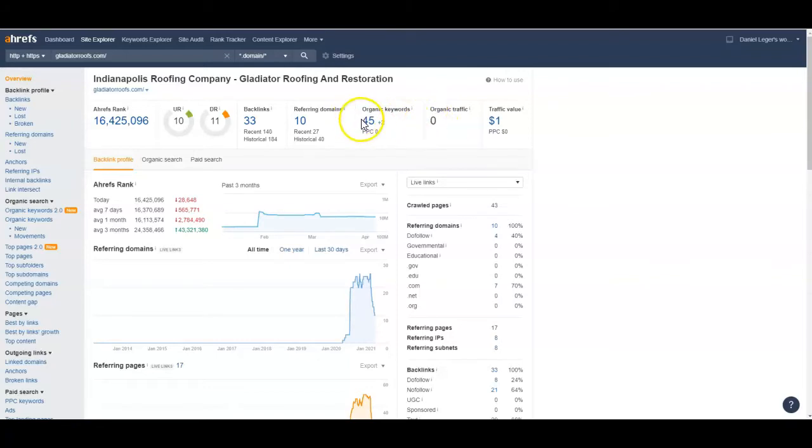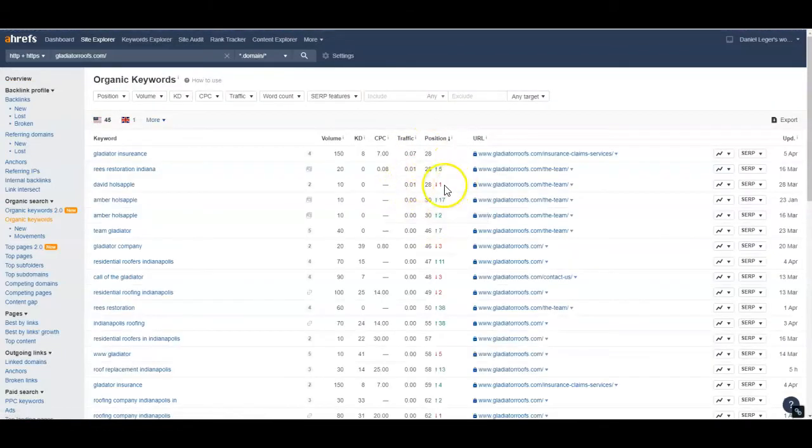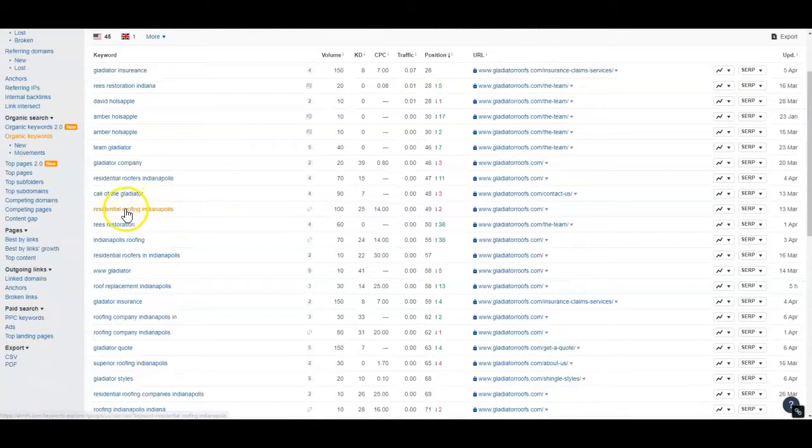And you're showing up on Google for 45 keywords. Let's see if we can determine what you're showing up for. Let's sort it by position here. Your highest position is 28, and that's your branding, which isn't even spelled right, it looks like. You're actually ranking for a misspelling there. And then it looks like Amber and David, a couple of people's names that work there, maybe. Or maybe those are the owners. I'm not sure.